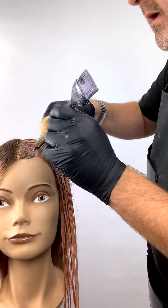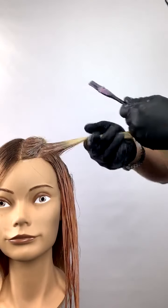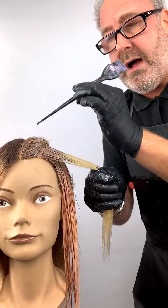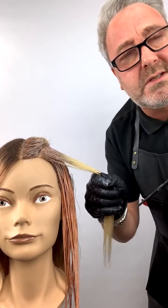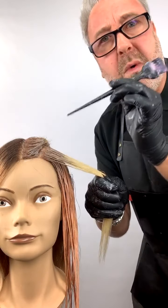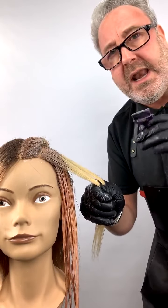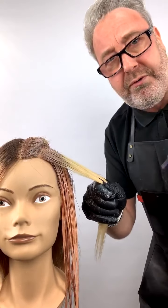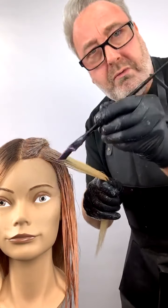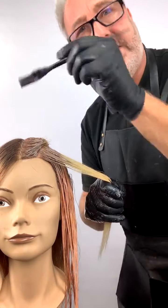So again, coming through, working in a zigzag section, keeping that hair out the way. What I typically tend to do with my shadow roots is I divide the head into quadrants, and I always make sure I part the hair where the client is going to wear it. Then I start at the back, and I do quadrant 1, and I do all the root areas first, and then stretch it all through. Then I do the same for quadrant 2, then quadrant 3, then quadrant 4. And then I come back in, and I do mid-shaft and ends, starting in quadrant 1, then to 2, then to 3, and then to 4.